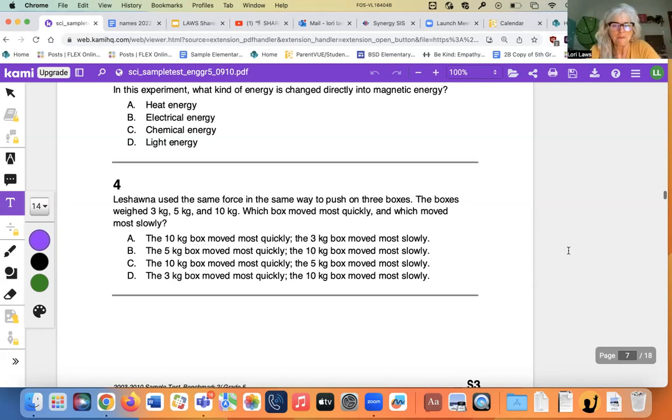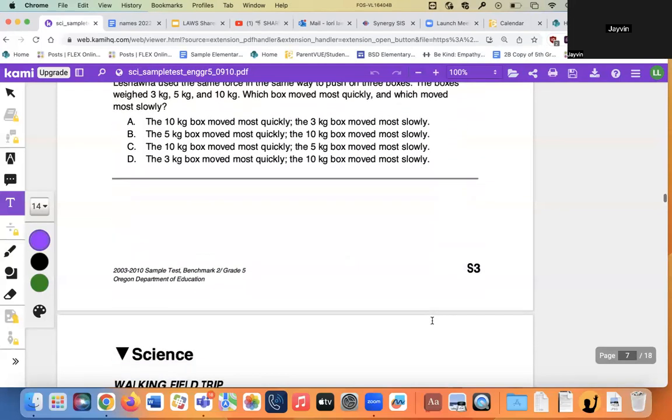I'm just gonna think. It has to do with mass, right? Remember what we learned about mass? Yeah. We did an experiment with this where we tried moving something further. Oh, it was when we were blowing the sailboats across the water and we found that with the same force, if it has more mass, it's going to move more slowly. Yeah. Know what the answer is? D is the answer.